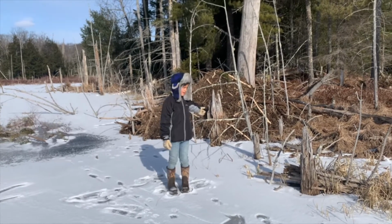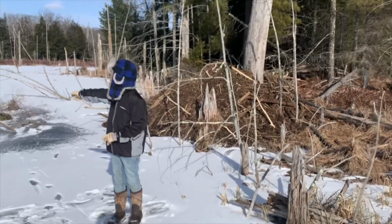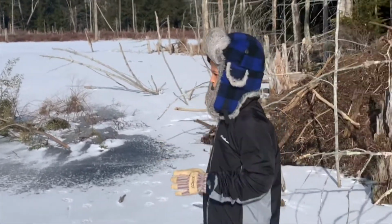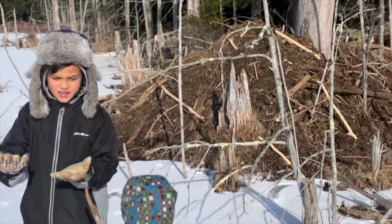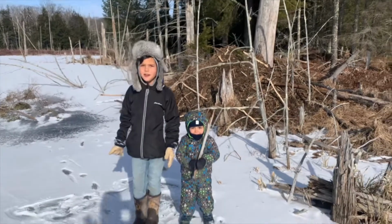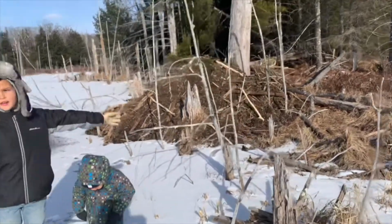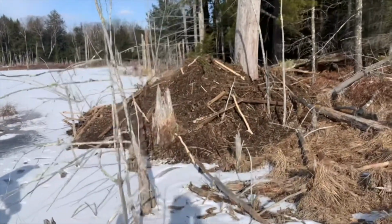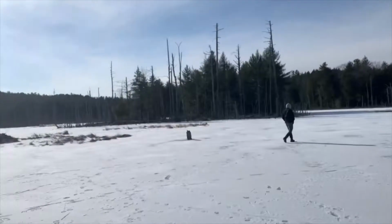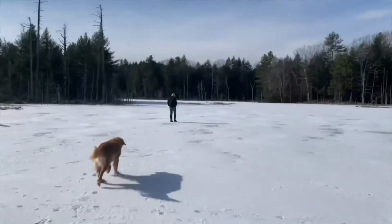So behind me here, there's a beaver dam, and we're not going to get too close because right here, the entrance, from the inside, keeps the beavers warm, and so it heats up the ice and makes it not good enough for us to walk on. If we walked on it, I would probably fall in. This one is really big, and then one over here, and one over here. So we'll see those later. Come on, let's keep exploring.